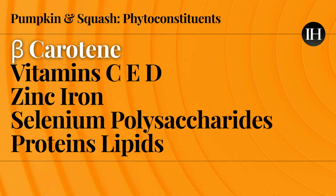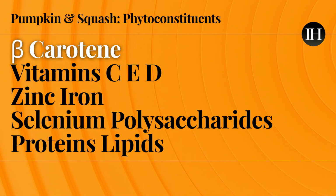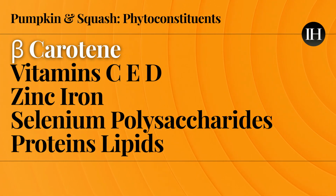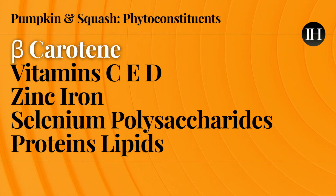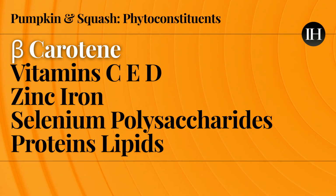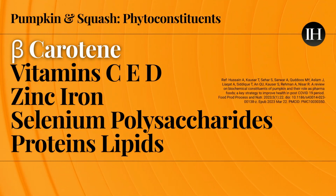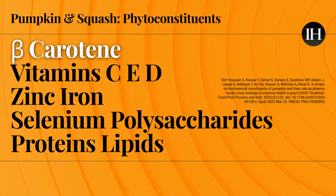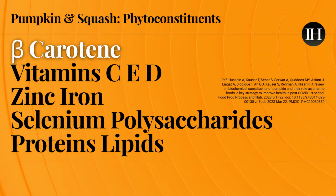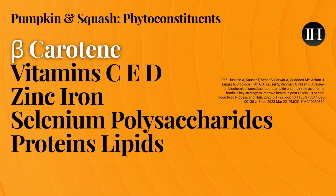Beta-carotene is a pigment found in many fruits and vegetables, primarily of the orange and yellow variety, like carrots, sweet potatoes, and butternut squash. It is a type of carotenoid, which is a natural pigment that contributes to the coloration of plants. Similarly, Hussein et al. 2023 suggests the following. Pumpkin fruits, when fully ripe, are sweet with orange to yellow flesh and are rich in beta-carotene, a precursor of vitamin A.